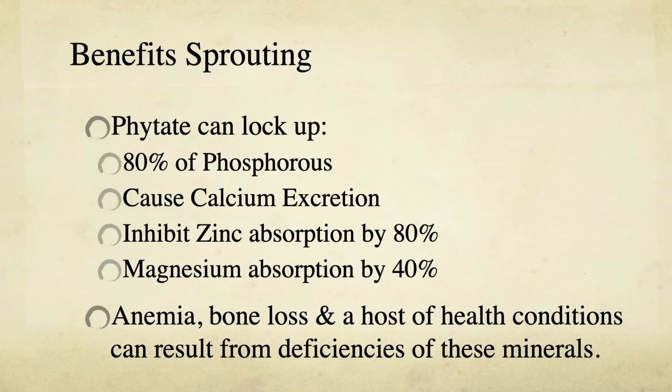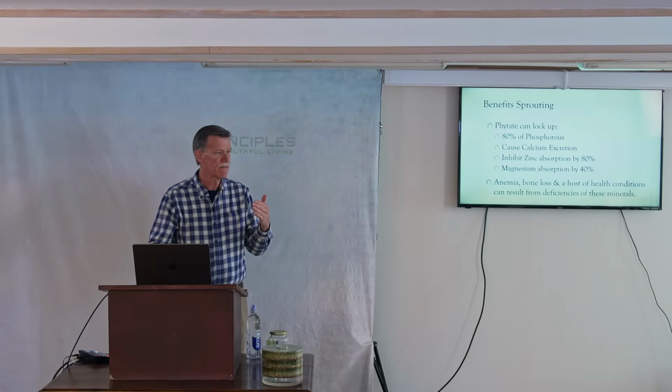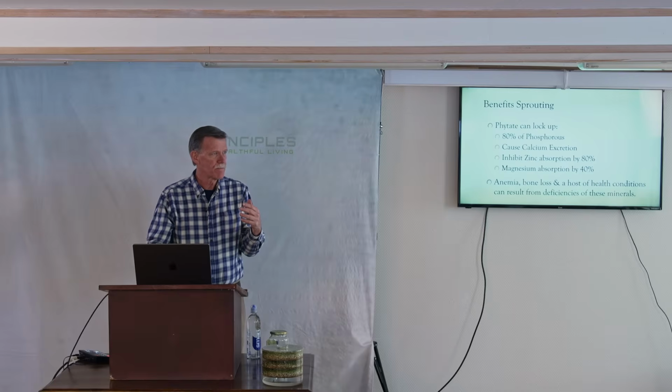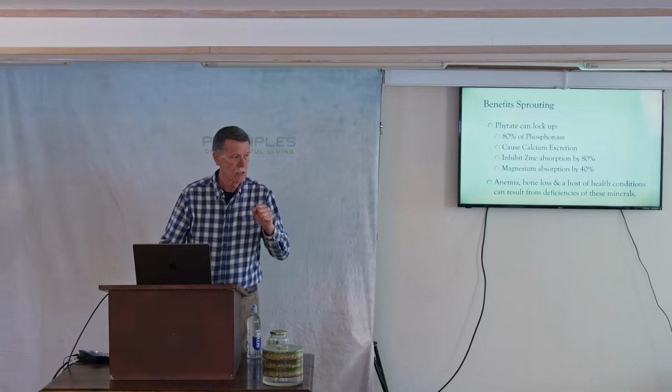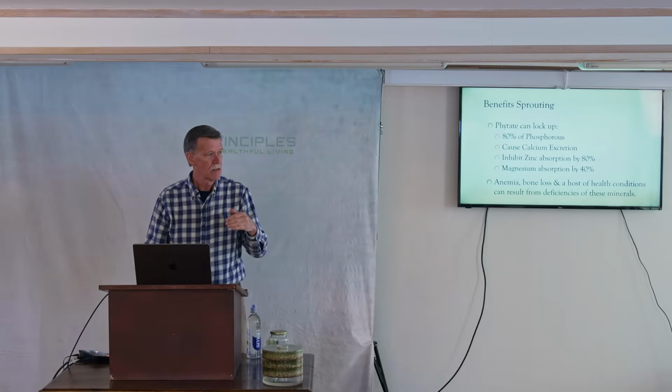Anemia, bone loss, and a host of health conditions can result from deficiencies in these minerals. Why? The thief. And who's the thief? Phytic acid. And have you ever heard that we need to cook our grains well? We've heard that before. And so, minute rice, 3-minute oatmeal, is that good? No. Or maybe folks will take dry oats and put it in stuff. It's kind of a fad in America, especially on the sports side. Is that healthy? No, unless you put it on a cookie tray in the oven, heat it at about 180, 200 degrees for 2 hours, and then you can use it in the dry form, whatever you want, but you killed the phytic acid.